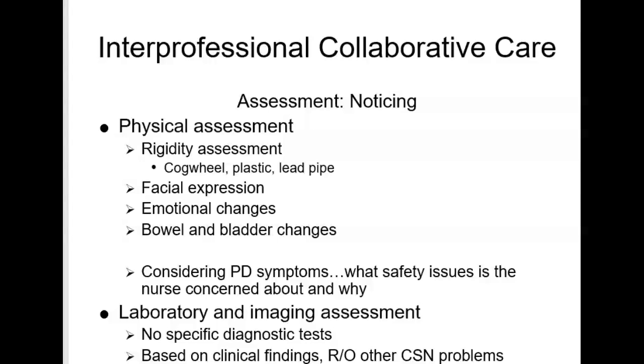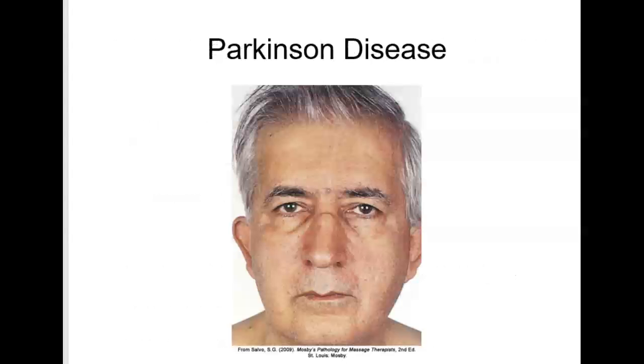So looking at the patient's facial expressions, many Parkinson's patients will exhibit a mask-like face, is what it's called, with wide open fixed staring eyes, and they're not very expressive. They don't show much emotion with their face, and that's due to the rigidity of the facial muscles. And you have a picture in your textbook about this.